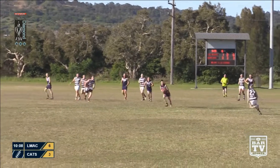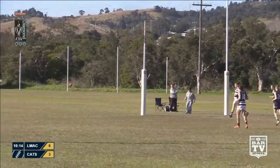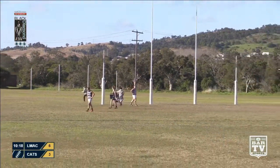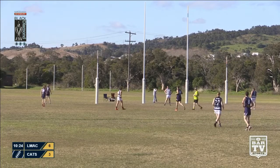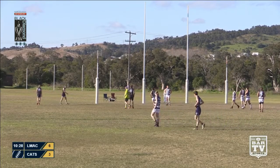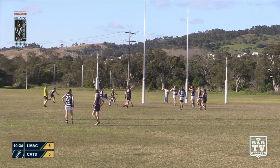Sam Hines is chasing, cleaned up by Timmy Wells, as Willard pumps it forward. Not a good kick. It's gone into touch. Out of bounds. Back pocket. Macquarie's starting to get a bit more of the ball now. It's still not much in the game though, I don't think, at the moment.